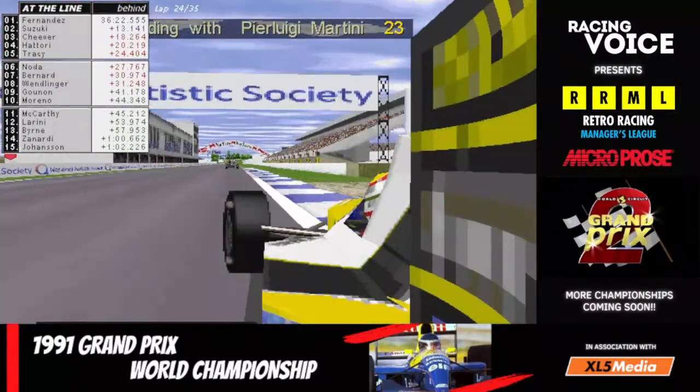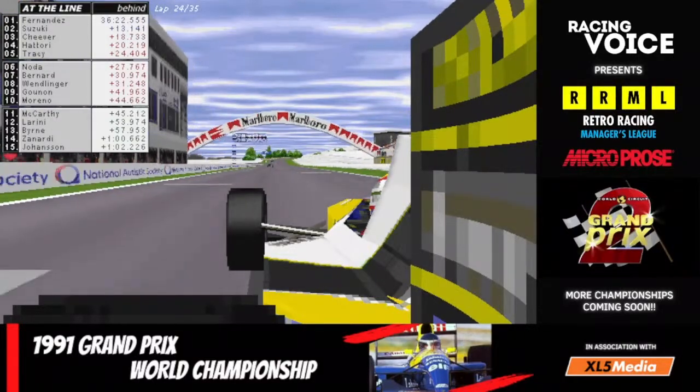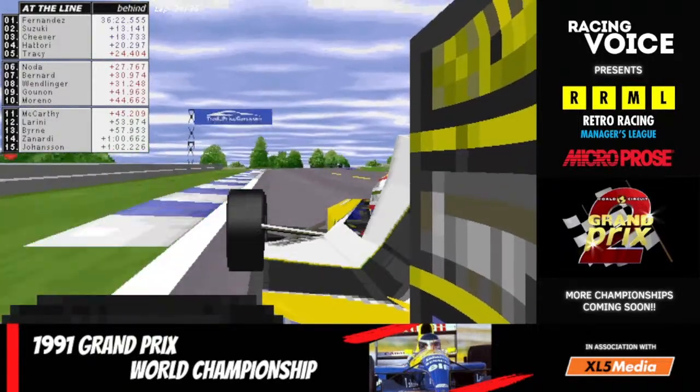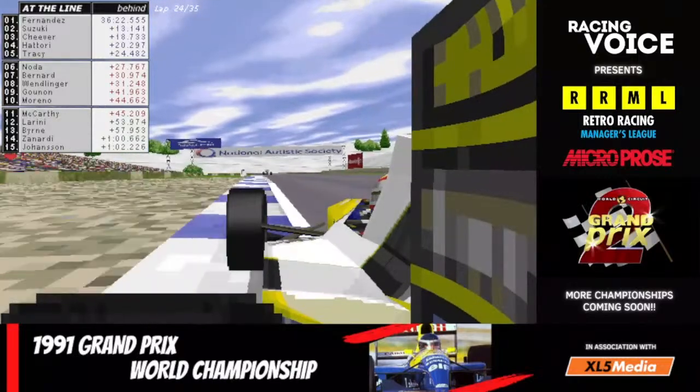De Cesaris dives in then to try and get the move on the Monteverde of Capelli. His teammate Zanardi is now ahead of him. As we ride on board once again with Pierluigi Martini, once in the top half of the field, now trying to fight his way back from the back half of the field.